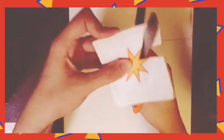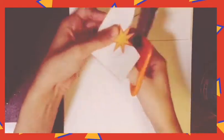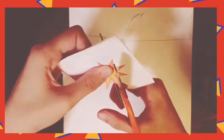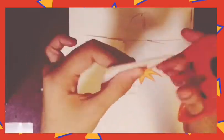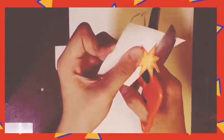Yeah. For the pendant, I thought like, okay, what about an explosion? Cause you know, that's like Bakugou's thing. But you know, I thought like, okay, what if like I had it like have 8 points? You know, like the sun on the Philippine flag. I know, I pay attention too much to detail.